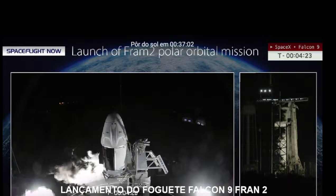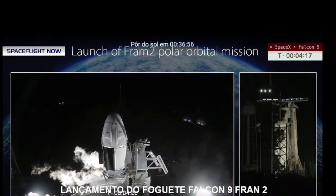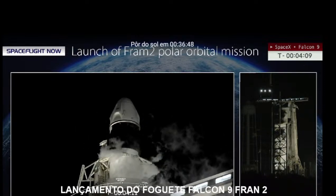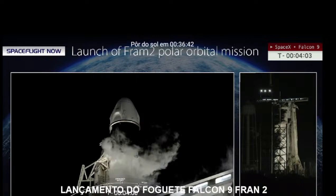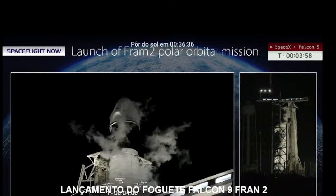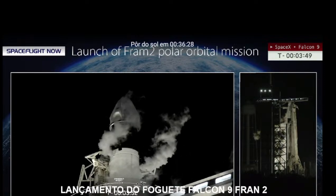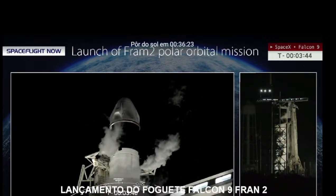Good call that the strongback is now in motion. Should hear those clamp arms move here in just a couple of seconds. A little bit hard to see through the vapor there, but you see those clamp arms opening up. There's one and there goes the other. Now a little less than 4 minutes to go to the planned liftoff of this historic Fram2 mission.